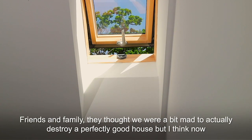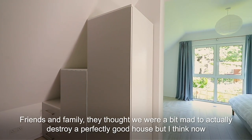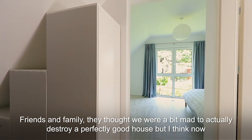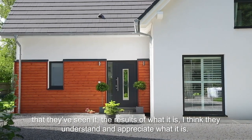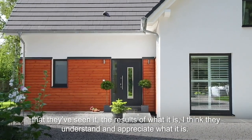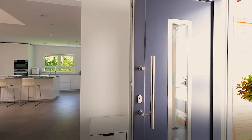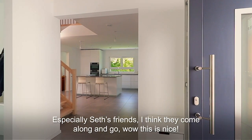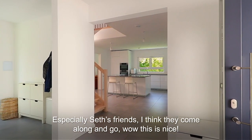Friends and family, they thought we were a bit mad to actually destroy a perfectly good house. But I think now that they've seen it and the results of what it is, I think they understand and appreciate it. And especially Seth's friends, I think they come along and go, "Oh wow, this is nice."